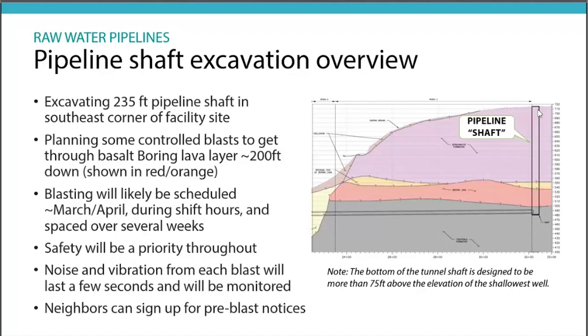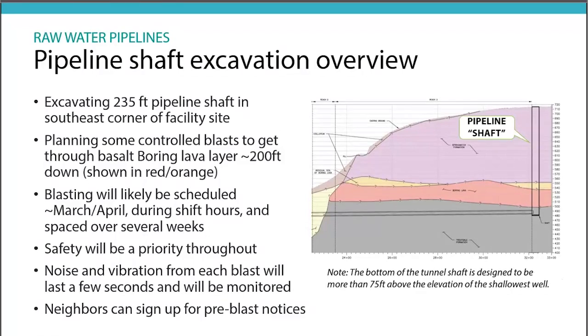You'll see that we'll be below that boring lava layer, which is essentially the rock layer that we have to get through. We'll be tunneling underneath that until we get to where the shaft is, all the way on the right. The shaft is about 235 to 250 feet deep that we have to go through.